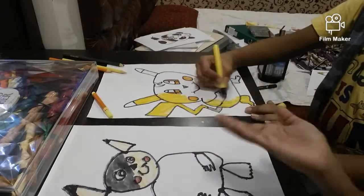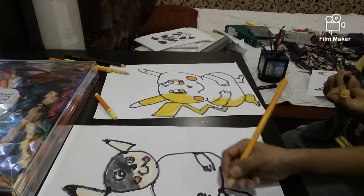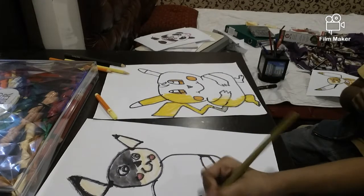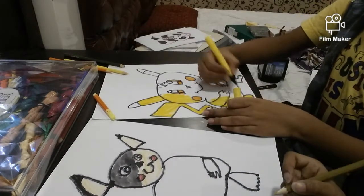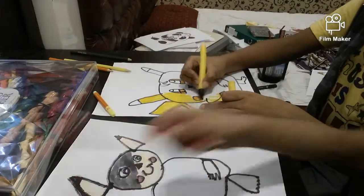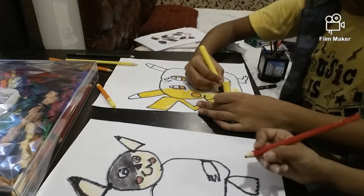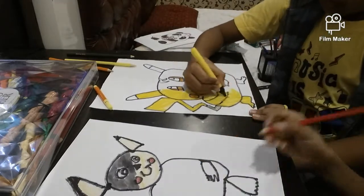Dad told us to write Pikachu. What is this? Yeah, I'll take that orange. It's a girl Pikachu. I can see that. But he's kind of looking like a boy. Anyway, it's a girl. It is wearing nail polish.